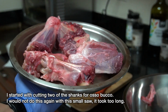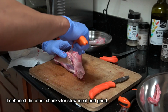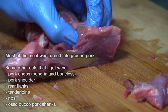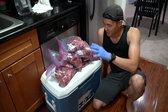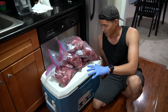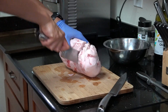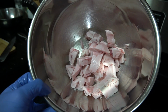Cut the 2 rear leg shanks into smaller pieces. Done cutting up the meat from the 2 front legs, the 2 hind legs. It's all cut up into chunks, basically stew meat sized pieces. And I'm gonna grind this up with some pork fat that I bought at a local butcher shop and turn all this into ground meat.